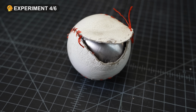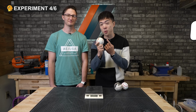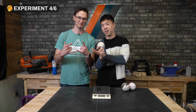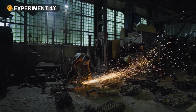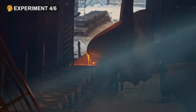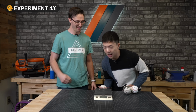Now we're gonna test an extremely rare item. This is the world's heaviest baseball, and there's only one of these in the entire world. And it's made by my friend Daniel on the Water Jet channel. Tell me more about this. This is tungsten. It's about the heaviest metal you can get your hands on that isn't uranium, which would get you arrested. I made one with kind of my own homemade recipe, and it was pretty heavy, but it wasn't that heavy. So we contacted a factory in China, and they custom made this for us, and it cost us like $500. So let's see how much this actually weighs.